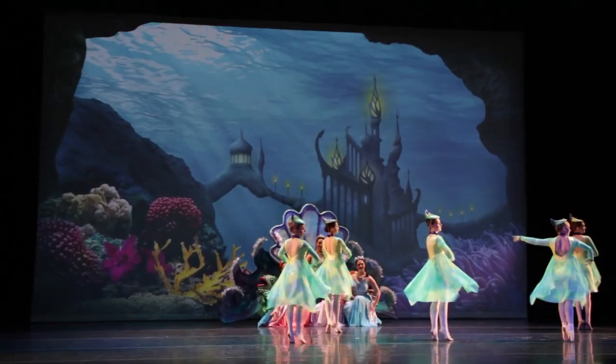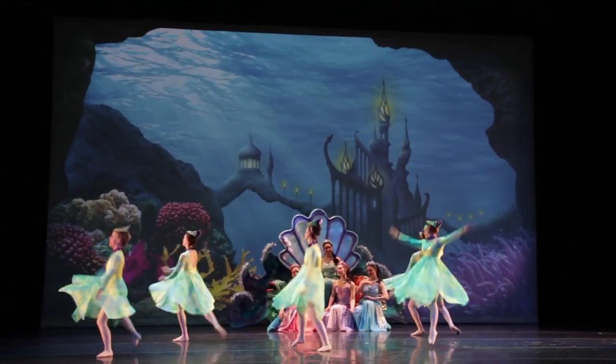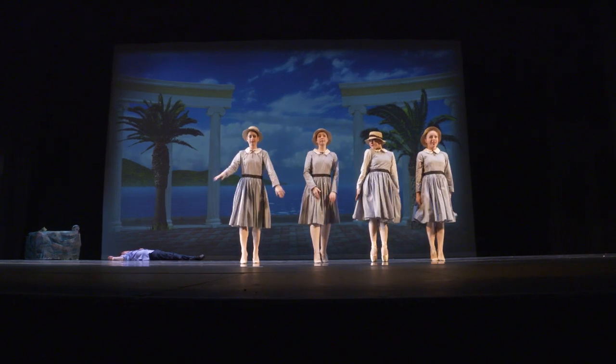Great. It was incredible, yeah. And the colors and the lighting, they did a great job tying all the elements together with costumes, lighting, the projections.